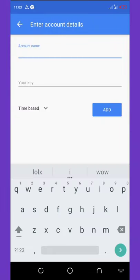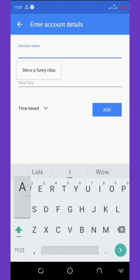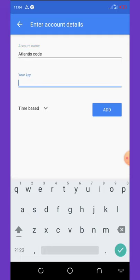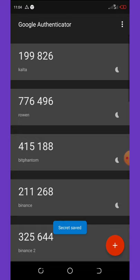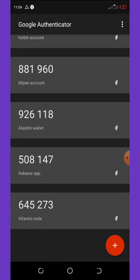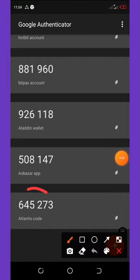Now, all you need to do is give it a name first. For here, I'm giving it Atlantis code. Now you paste the key on the second line provided for you. So here's the key. Once you do that, you click on the add button. You can see it has been saved. So you scroll down and here is our code. This is the code we are going to use to bind our account.